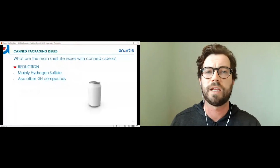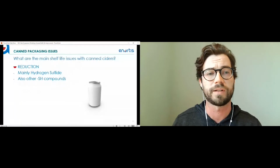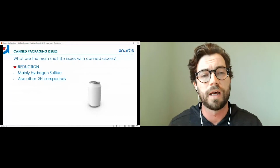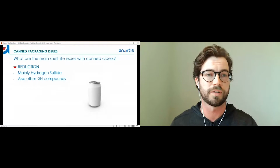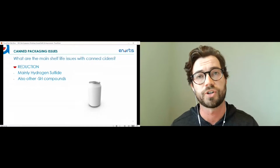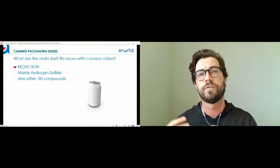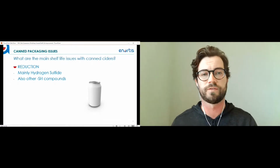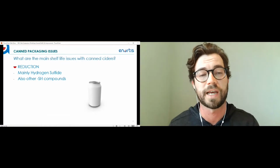So when we're talking about canned packaging issues, there are main shelf life issues that we want to consider when we're talking about cider. Mainly, we're talking about reduction. In canned ciders, we have received several reports over the years about the presence of some reduction appearing in canned ciders. When I talk about reduction, I'm talking about volatile sulfur compounds like hydrogen sulfide, mercaptans, and these sorts of compounds that are essentially not really well appreciated in ciders.